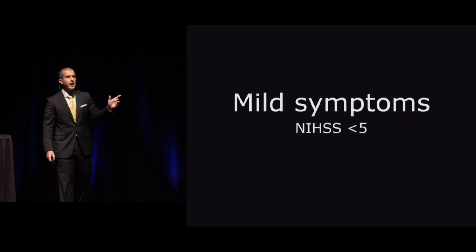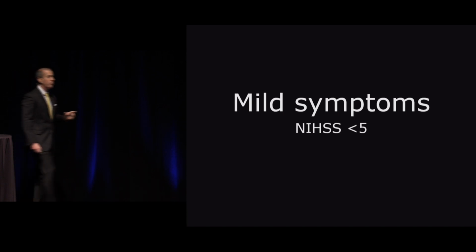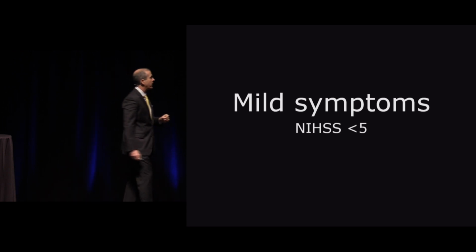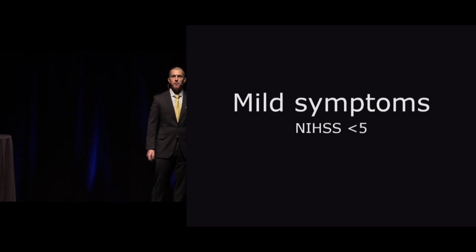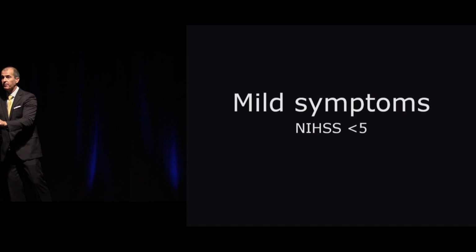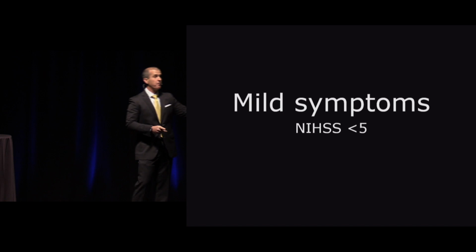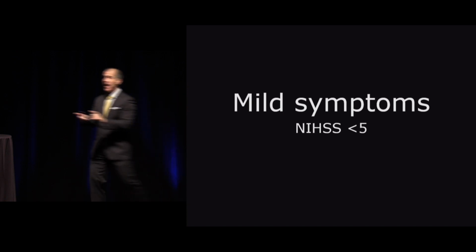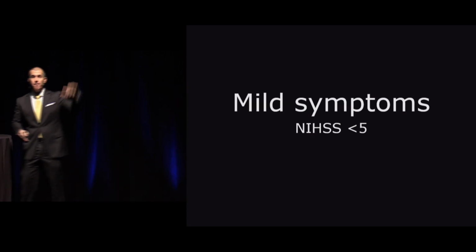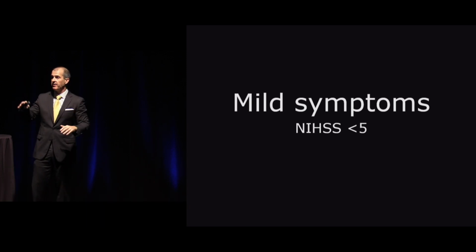Mild symptoms, all right? So this is one where we typically would not give thrombolytics to patients if they had a mild stroke defined by an NIH scale score of less than 5, or some people would say less than 6. The thought here always was, listen, I'm giving them this medicine that could cause harm. It could cause them to bleed into their brain. I'm willing to accept that risk if I can make a big difference in this person's life. But if they have really minor symptoms, the upside there is not potentially as great, so why would I take the risk and give that to these patients?